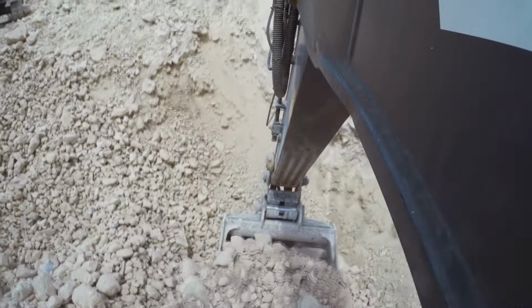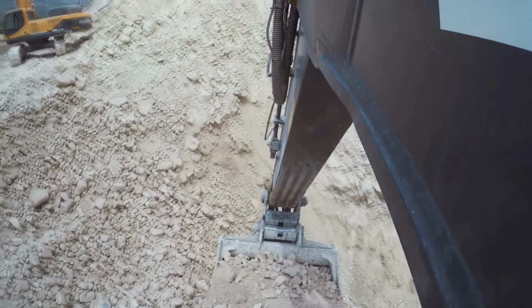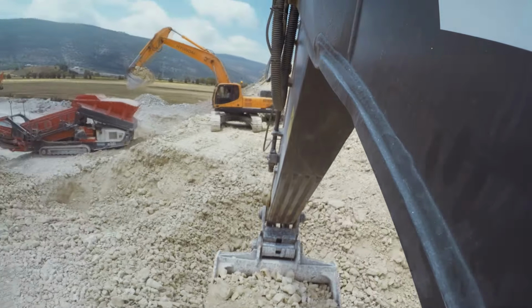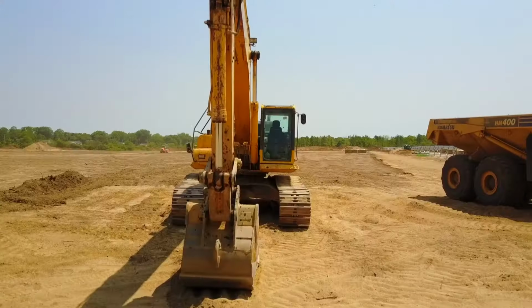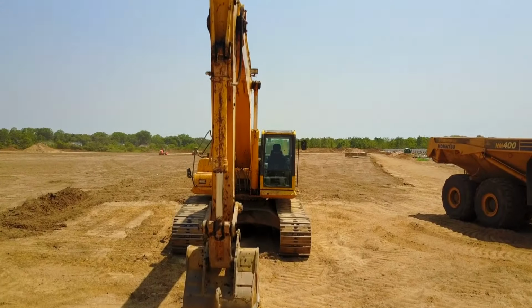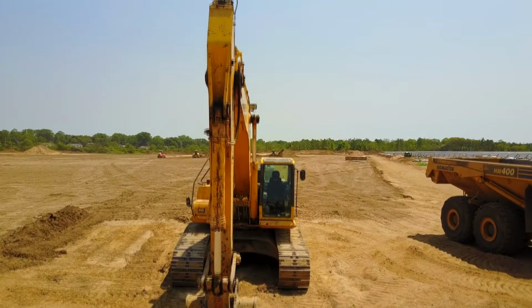The boom part of the machine is often likened to the top part of a human arm, from the elbow to the shoulder, while the arm portion of the machine is a lot like the lower part of a human arm, from the elbow down to the wrist. And the bucket part, well, it's sort of like a cupped hand.